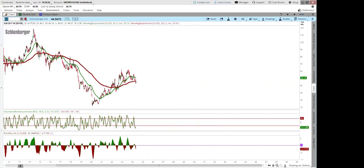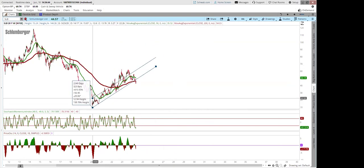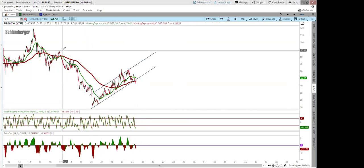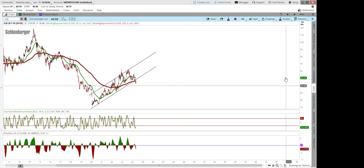Schlumberger. Let's take a look. Again, the pattern looks kind of dangerous, where it could be another one of those little bear flags that are forming right here, and it should be higher than where it is, if it was going to pull itself out.